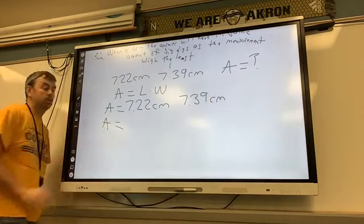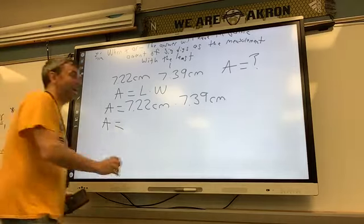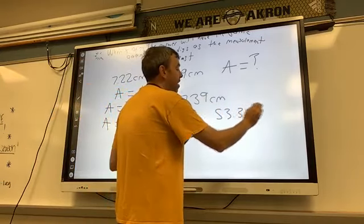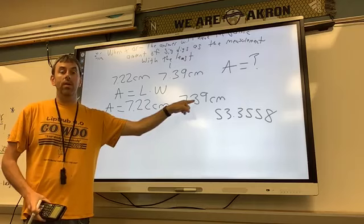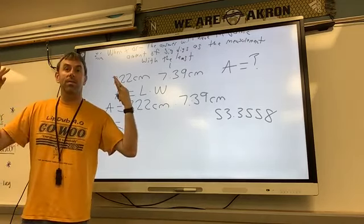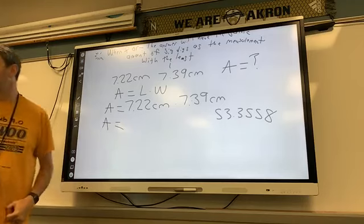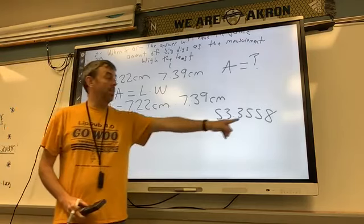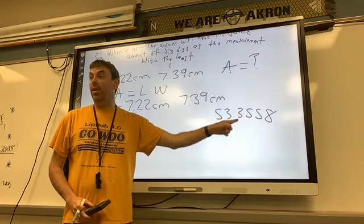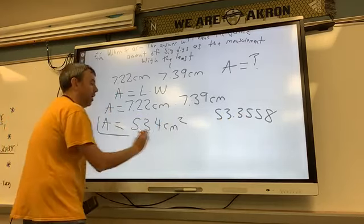Answer. A equals. When I type this into my calculator, do you guys still have it in your calculator? Yeah. 53.3558. So don't write this down. Here's what my calculator said: 53.3558. How many sig digs are in this number? 3. How many sig digs are in this number? 3. What is less? 3 or 3? It's the same, so 3. So my answer must have how many sig digs? 3. So my answer is going to be 53 point what? 4. You would agree that this 5 is going to make this 3 round up to a 4. So my answer is going to be 53.4 centimeters squared.